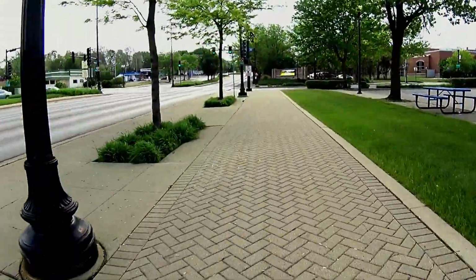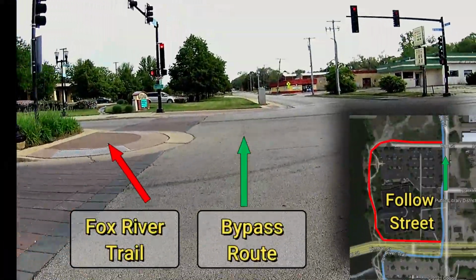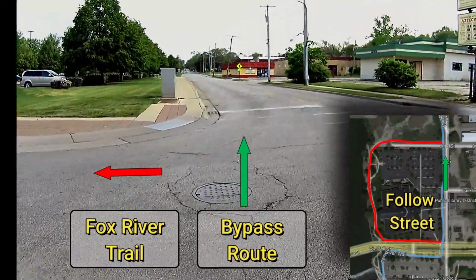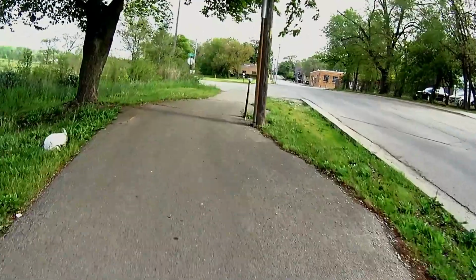Now here, technically, the trail curves back around the public library. I find it easier just to ride down Grove Street. It's not too busy, or you could stay on the sidewalk. The two routes merge right after the public library parking lot.